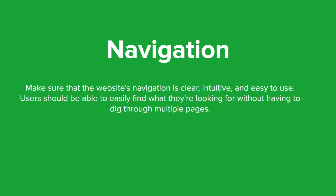If possible, provide some kind of search functionality for users who prefer to search for content rather than navigate through menus. Make sure that the search function is prominently placed and easy to use. Navigation should be optimized for mobile devices, as many users access websites on their smartphones. Use a responsive design that adapts to different screen sizes and ensure that navigation is easy to use on a small screen.